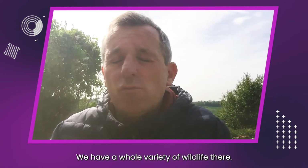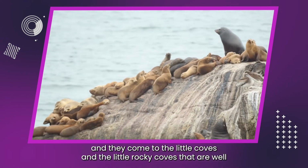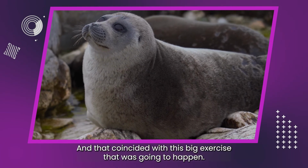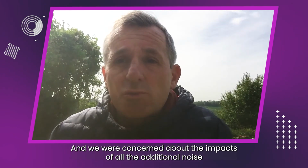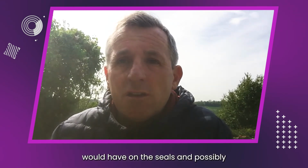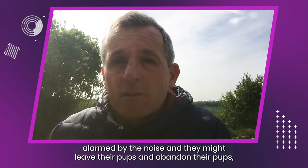We have a whole variety of wildlife there. One of the things we have is grey seals that come to the site, and they come to the little rocky coves that are well hidden and people can't get to, to have their pups and nurse their young each year, in September, and that coincided when this big exercise was going to happen. And we were concerned about the impacts of all the additional noise from firing tanks and the AS-90, which is our biggest field gun, would have on the seals, and possibly that the mothers would be alarmed by the noise, and they might leave their pups and abandon their pups and cause them not to survive.